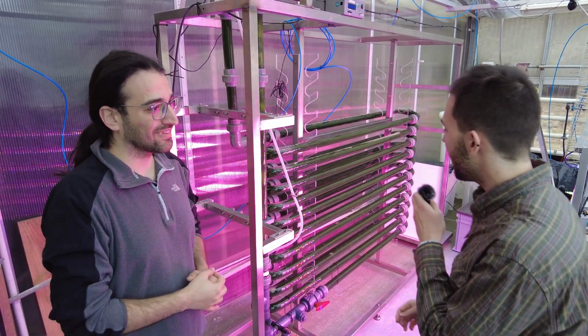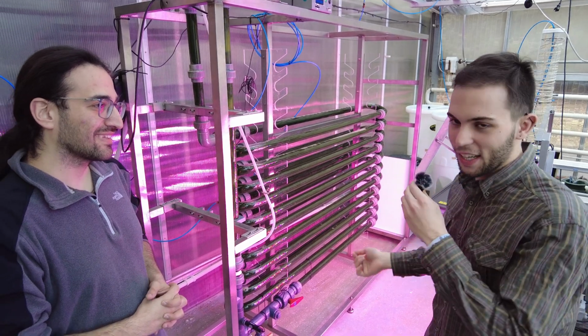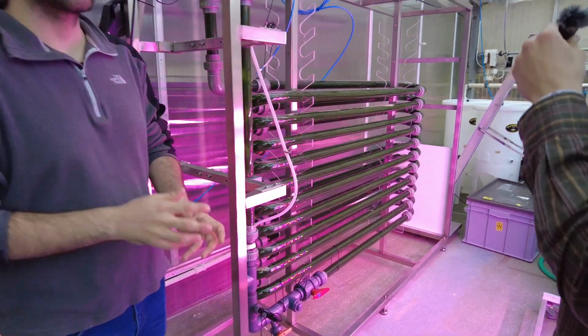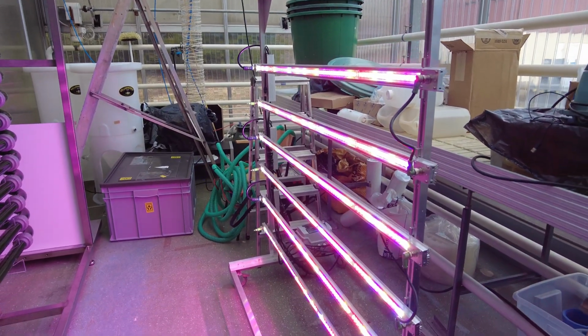Yeah, cool. I see the tube is going around, so there's quite a lot of liquid inside. That's cool. And also there's a light source, as you can see, which is of course giving the energy to this algae. Very cool.